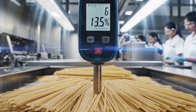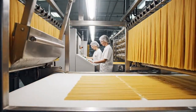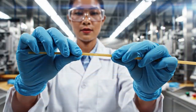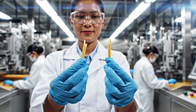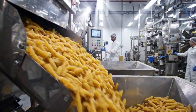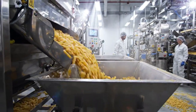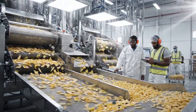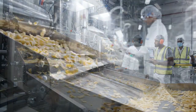Too dry and the pasta becomes brittle. A perfect dried spaghetti strand must snap cleanly with a sharp audible crack, revealing a uniformly dense amber cross-section with no air pockets. Final mechanical sorting vigorously separates the dried pasta into premium-grade whole pieces and off-spec broken fragments destined for lower-grade commercial food service bulk packaging.